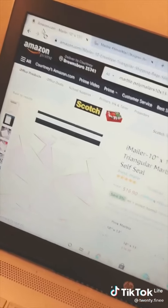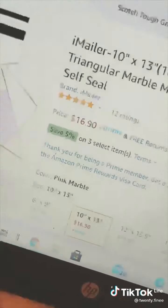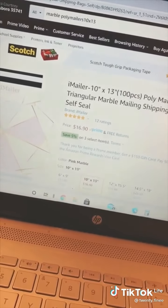Stop overpaying for packaging already. We get it, you like the Amazon stuff, but let me show you this. Okay, so we're on Amazon.com, and right here we have a marble pink poly mailer for $16.90. It's a 100 pack, 100 pieces, almost $17. It comes out to about 17 cents a piece.